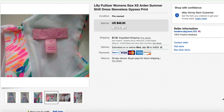Here is the Lily Pulitzer tag, and you do want to make sure, I think I've mentioned this before, that Lily Pulitzer also makes clothing for Target, so when you see these tags, you do want to make sure they don't have the Target logo or say Lily Pulitzer for Target. Not that you can't sell that if you want to, but it certainly doesn't command the same kind of prices that just regular Lily Pulitzer will.